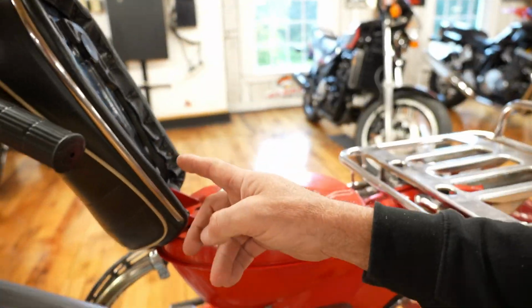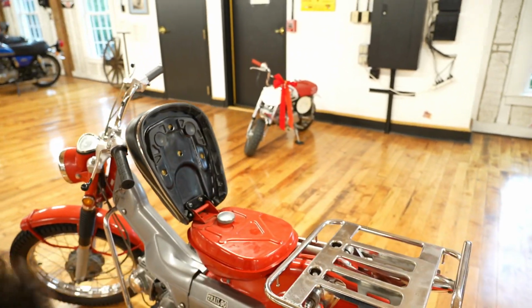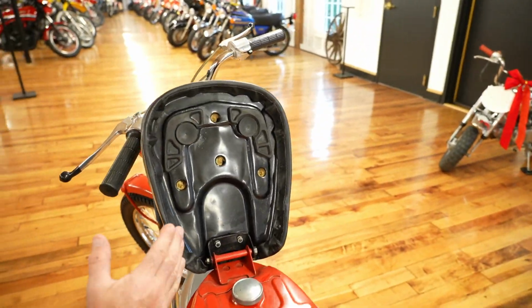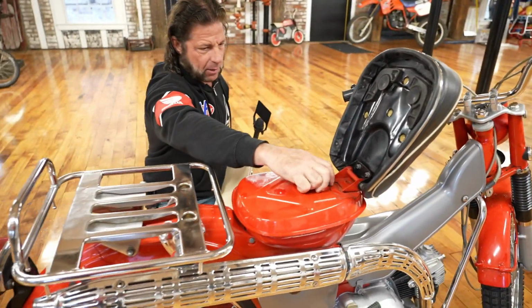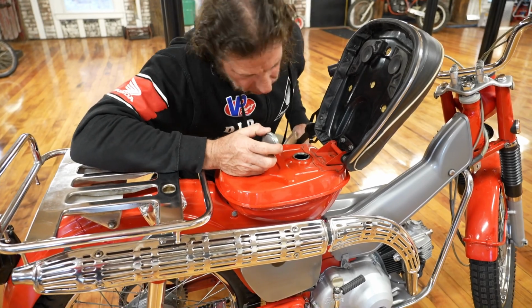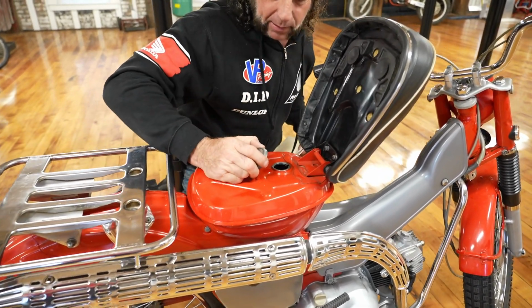Look at the quality of the seat pan here. Usually they're all rusty and literally rusted out is what I usually see when I flip one up. This one looks like it just came out of the box, as does the gas tank. Usually they're rusted inside and out. This one here is in beautiful condition. I don't have a light, but from what I can see, it appears to be in excellent condition.